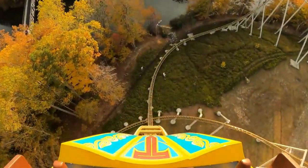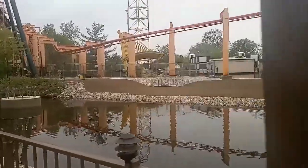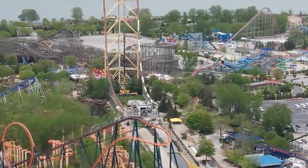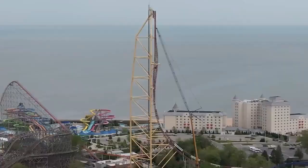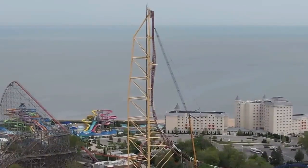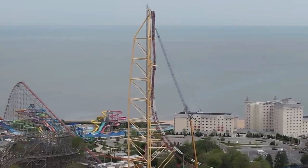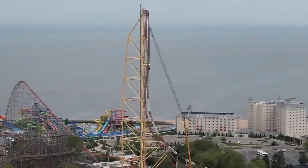Now, for what this spike is going to look like, I think there's a decent chance that this will be a twisting spike. This would provide a unique thrill and could even pay homage to the park's former Wicked Twister. As far as the height goes, there have been some rumors that the spike will reach 500 feet, making Dragster once again the tallest roller coaster, and while this would be really cool and give the park the record back, I honestly don't think the spike will be this tall.